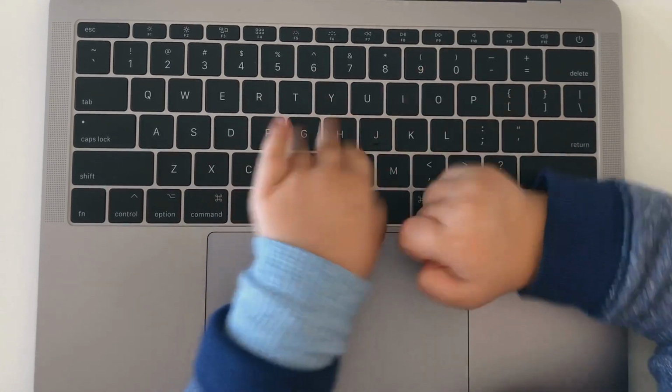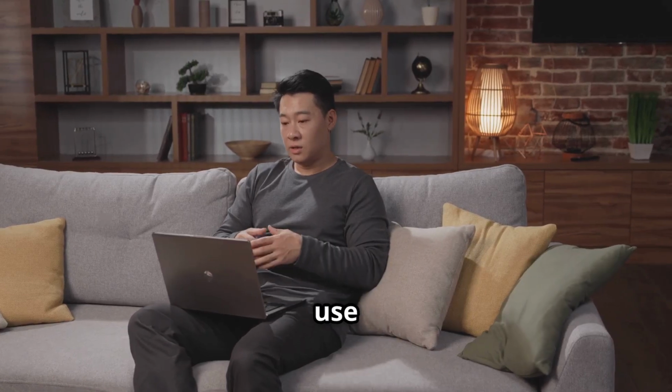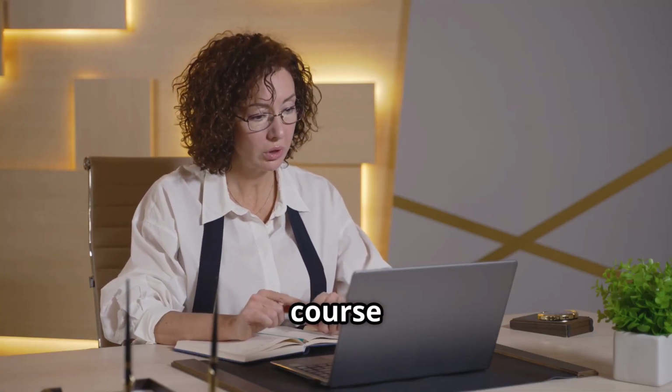Free tool option. Give it away, but use it to grow an audience. Then sell premium templates, a service, or a course on the back end.